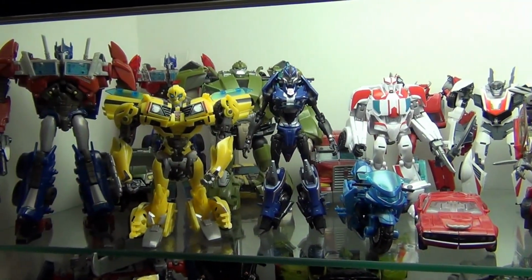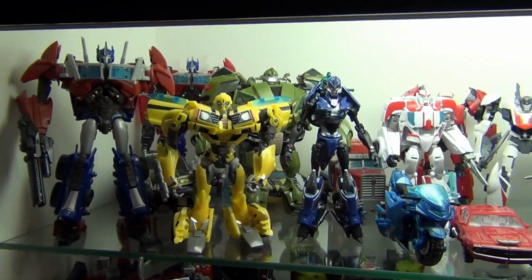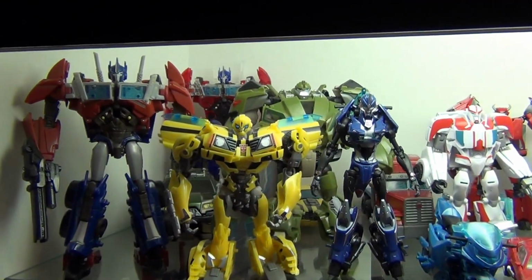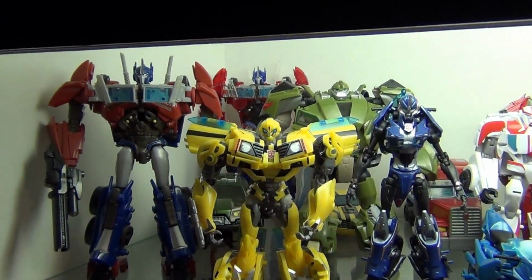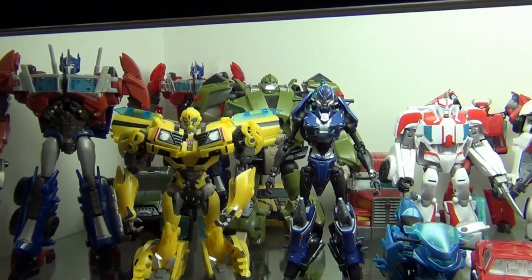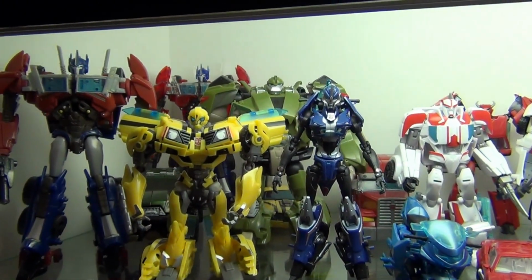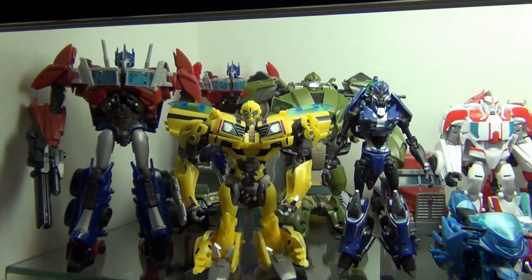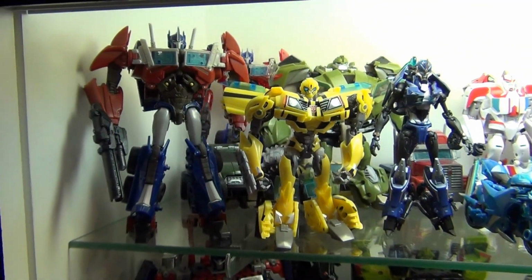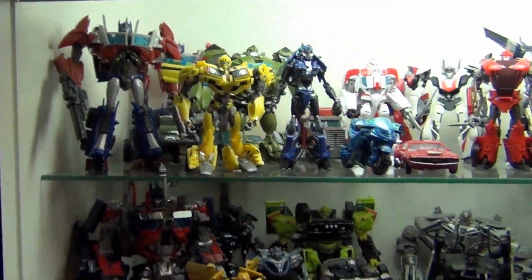And then I've got all the first edition figures except for Vehicon. And I've got both Primes, the clear Prime in the back there and the first edition Prime there, as well as both Bulkheads, the Hasbro version, which I was able to get from Robot Kingdom for quite a bit less, and the Takara version, which I thought I was going to have to settle for. I personally like the deco of the Hasbro one quite a bit more.